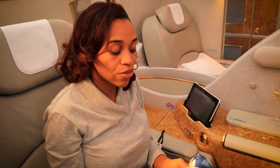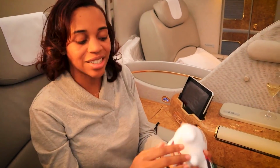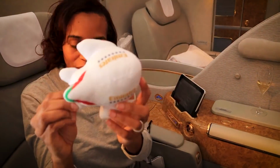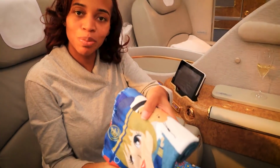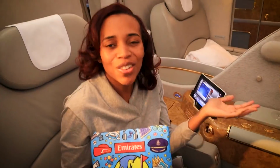Another great thing, they offer amenity kits for the babies. So he has this little Emirates toy here, as well as a nice little plush blanket. And if your baby is like ours, he loves his blanket, and has an Emirates duffel bag. Of course, he needs his own travel Emirates bag.